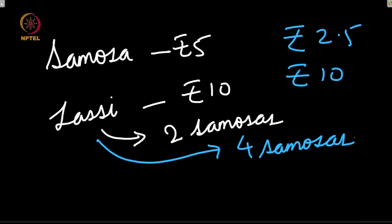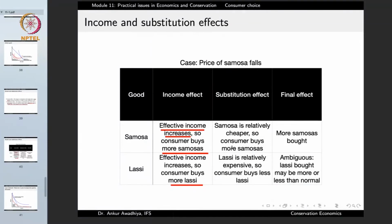Now if your currency was that of samosas, you will say that now the lassi has become more expensive, because in place of paying 2 samosas for a lassi, now I have to pay 4 samosas. Now, if lassi has become more expensive, what will be your action? Probably you will want to consume less of lassi because it has become more expensive. And this is what we are showing here. Lassi is relatively expensive, and so the consumer now buys less lassi. Whereas in the substitution effect, the samosa has become relatively cheaper, and so the consumer buys more samosas. Now, what is the net result?